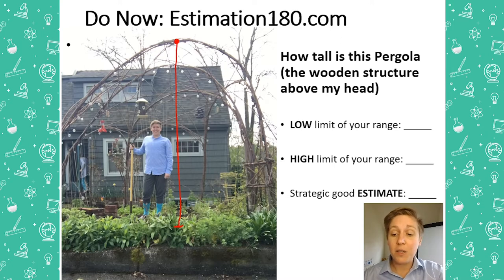So use context clues from the picture. Look around for things in the picture that you might be able to estimate a known height, like the height of a person, you have me standing there, or the height of other things you see in that picture. Remember that to come up with a reasonable estimate, you should come up with a range. Come up with what you think a low, reasonable limit would be for the height in inches. So by the way, we're gonna find height in inches. We could have chosen feet, but I'm gonna use inches. And then come up with what you think a high, reasonable limit would be to that range. And then after that, a good estimate. I'll reveal the answer to this estimation 180 do now at the end.